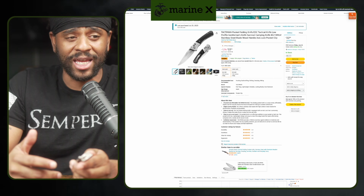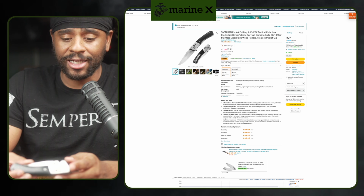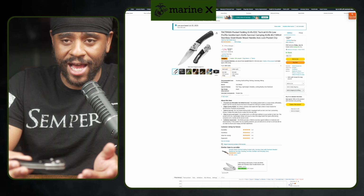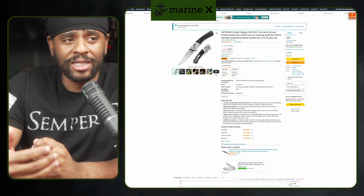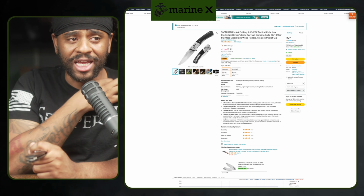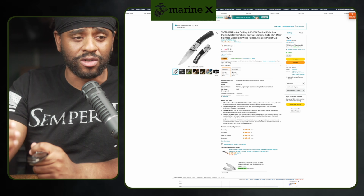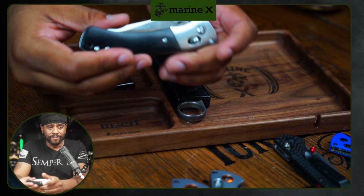They use Benchmade's trademark name, which is the Axis lock. Now, the pivot style lock is no longer patented by Benchmade, but the Axis lock nomenclature, I think that's still their trademark, if I'm not mistaken. This one's not as blatant as the other 2 in naming schemes. At least they don't have the word Benchmade anywhere within the actual description of it. But let's just check it out to see how close these folks are getting to doing it.